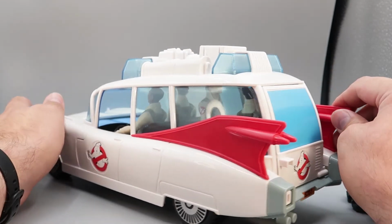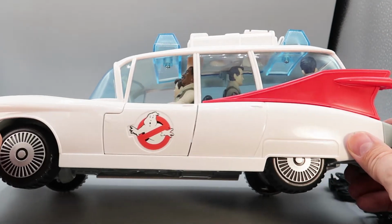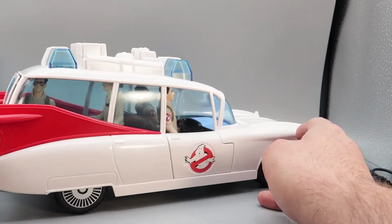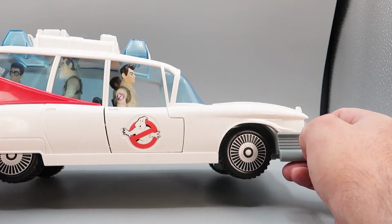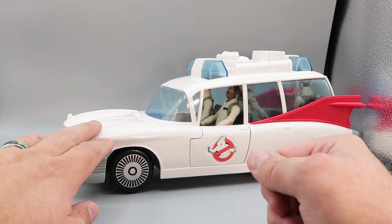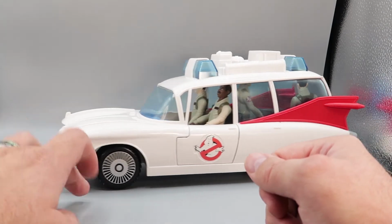There. Alright, so now you got all 4 of the Ghostbusters in the real Ghostbusters Ecto-1. So that looks pretty nice. If you want them in there, they're not really cramped, and they got a lot of room. Don't have their proton packs though, but that's okay. I think that looks pretty cool. Alright, that is your new animated Ghostbusters in the real Ghostbusters Ecto-1.